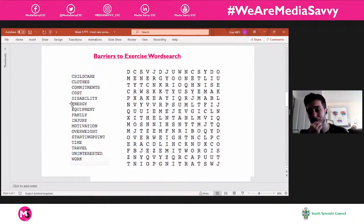So yeah, a couple of different ways that we can think about the energy problem, and a lack of energy getting in the way of fitness and our regular exercise, and motivation as well. But motivation can link into a couple of the other ones as well, so we'll look at that one in just a minute.